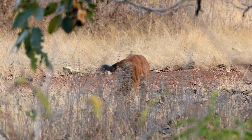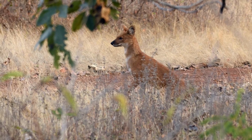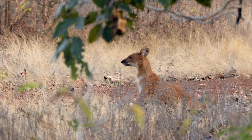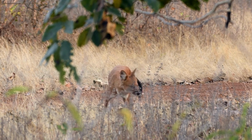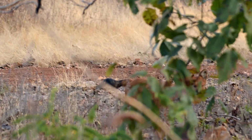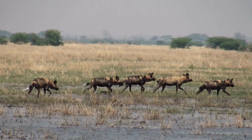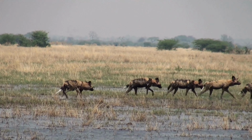40. Genetic research. Genetic studies have provided valuable information about the evolutionary history and population genetics of African wild dogs. This research helps conservationists make informed decisions regarding breeding programs and population management.